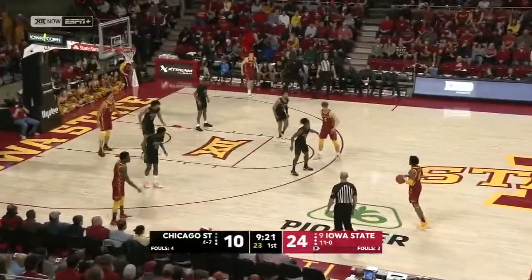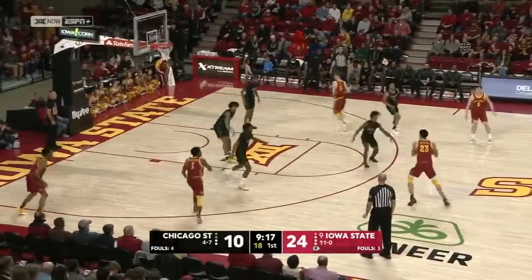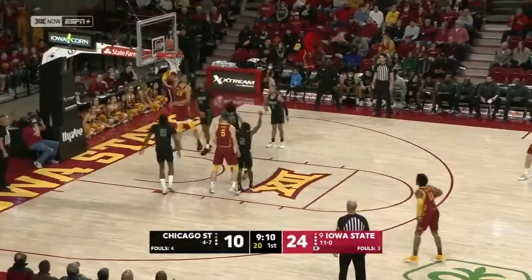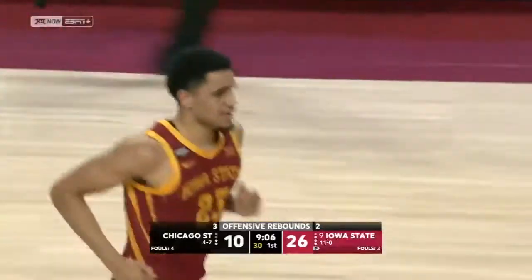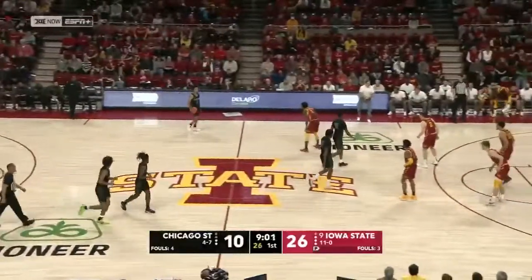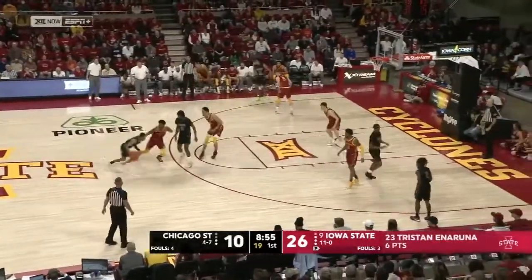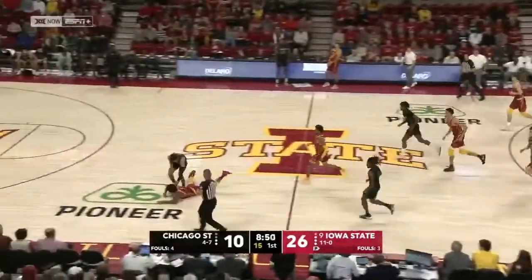Brockington leading the way with 10 points for Iowa State. Kuntz is yet to attempt a three tonight. Brockington from 16, rattles out. Enaruna, high rebound, keeps it alive and lays it in. Nice, it's really nice zone offense by the Cyclones. Get it moving side to side. Get a guy into the free throw line. Nice mid-range jump shot, rattles in and out. But again, when that ball gets into the middle, the defense is going to break down and scramble, and now your offensive rebounders have a step advantage.